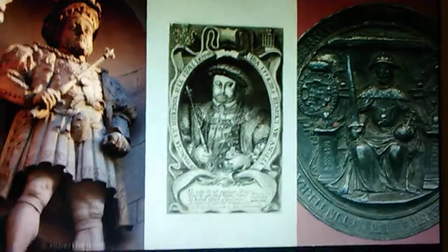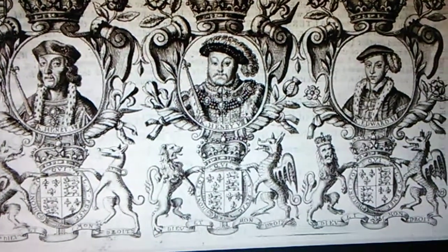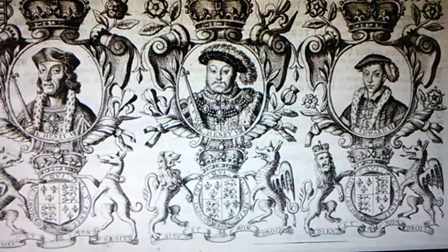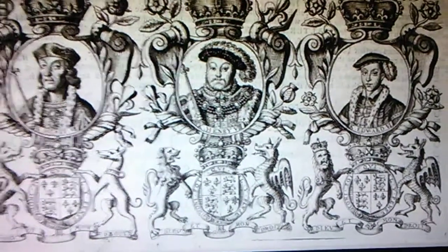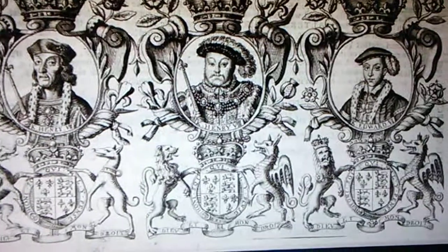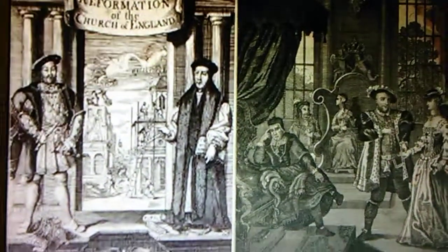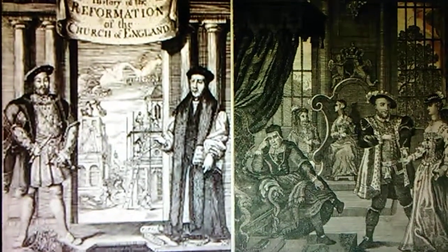It's another picture of King Henry, the Black Hebrew King, and his father, King Henry VII, and Edward VI, which is King Henry VIII's son, who died at 15 years old. His sister is Mary Queen of Scots.